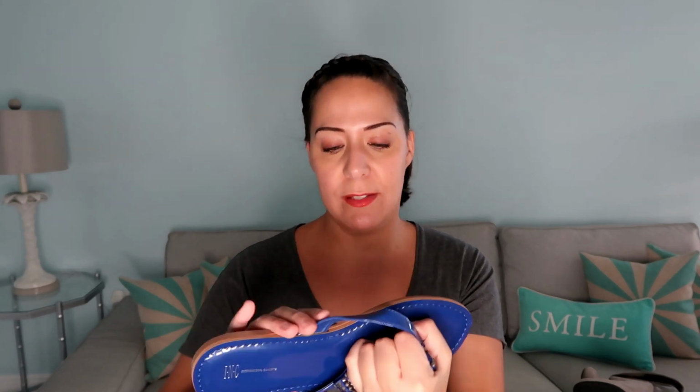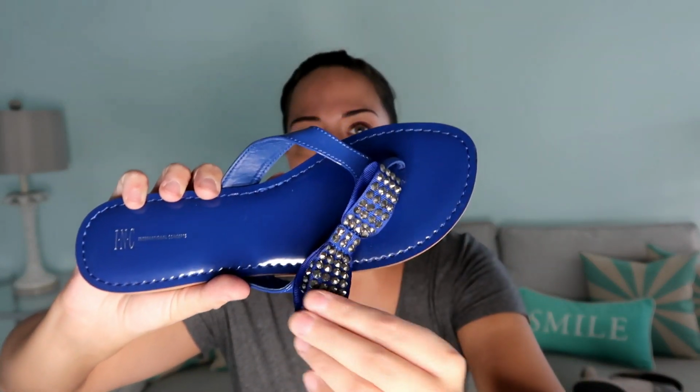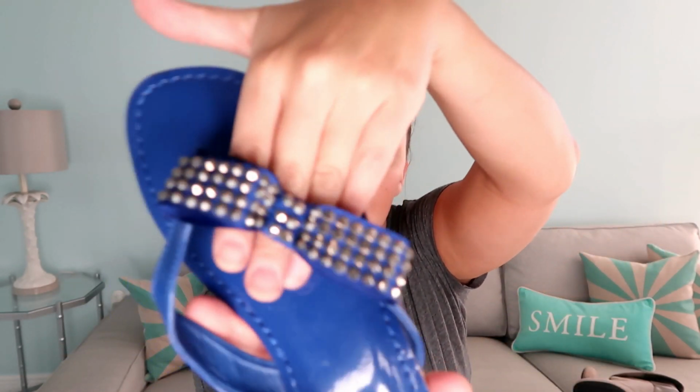Oh, love the color. These are INC International Concepts, which is a Macy's brand, I believe. Rhinestone, very shiny patent flip-flop. Size 9.5. Let's see, not even rhinestones, they're more like a stud. And a gunmetal stud on the bow.